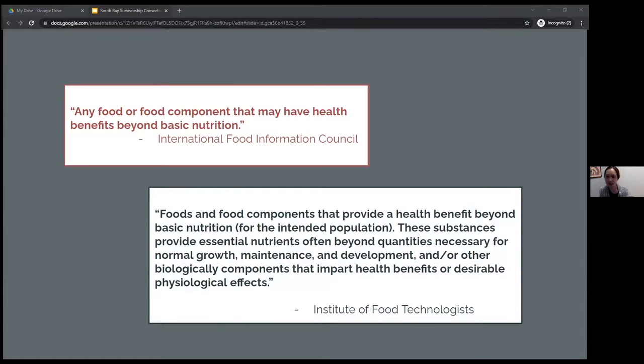And their definition is foods and food components that provide a health benefit beyond basic nutrition for a specific population. And these substances provide essential nutrients, often beyond quantities necessary for normal growth, maintenance, and development, and/or biologically active components that impart health benefits or desirable physiological effects. So these are two definitions that a lot of research and information is based off of. This is what I'll be referring to when I talk about functional foods.